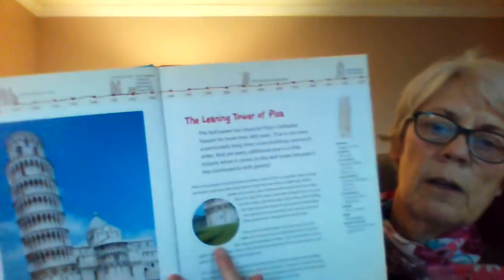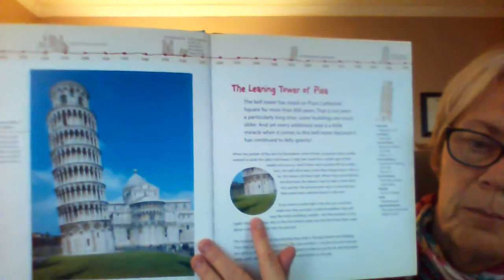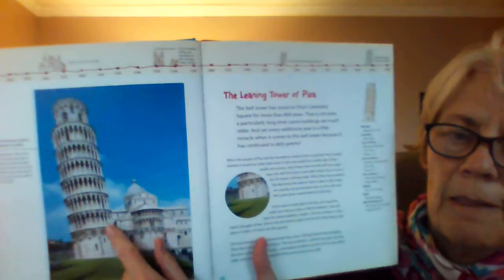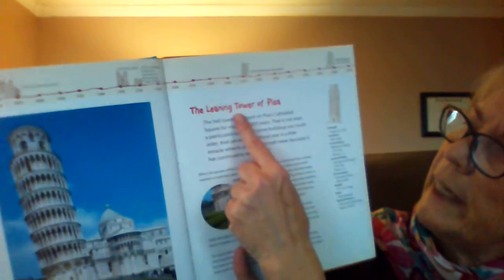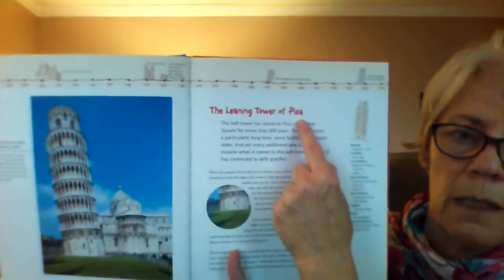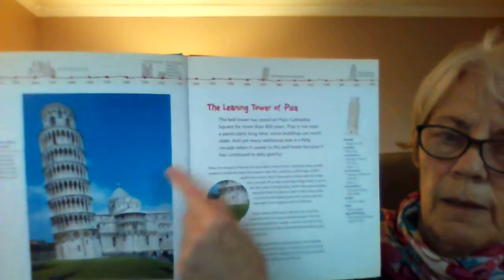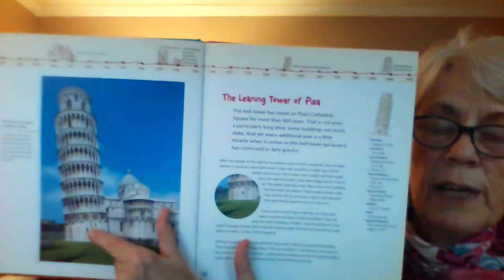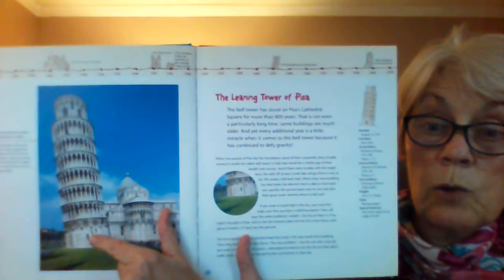Okay, I wanted to show you a picture today that is located in a country in Europe called Italy. This building, do you see how it's leaning over? It looks like it might fall. This building is the Leaning Tower of Pisa. This building is over 800 years old. That's almost 1,000 years old.